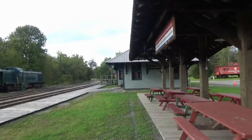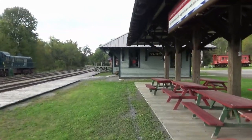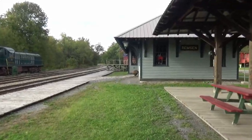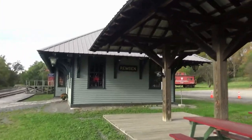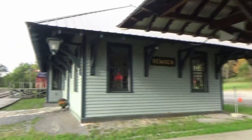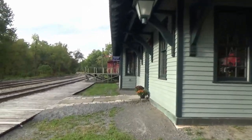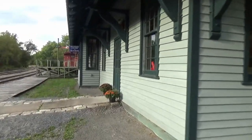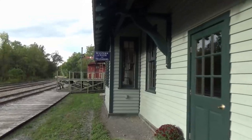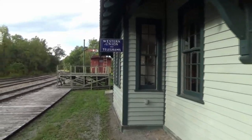So we'll see if Vitol's right, if something big, in fact, is heading this way. This station was built here about 20 years ago using the original station plans for the New York Central station that stood here for many years.